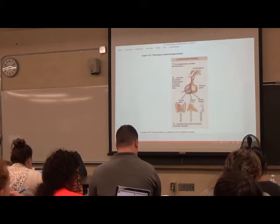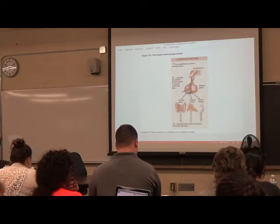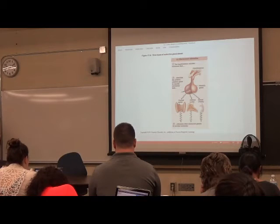Why is it called endocrine? Because these are glands that have no ducts and secrete their hormonal product into the blood to target organs. There you go. You see no ducts here.